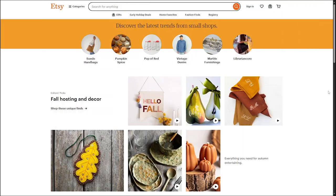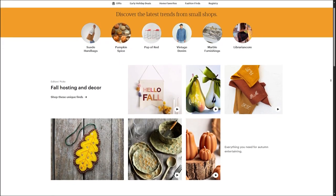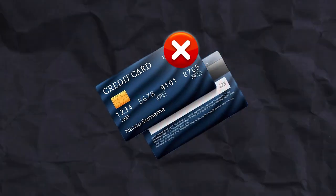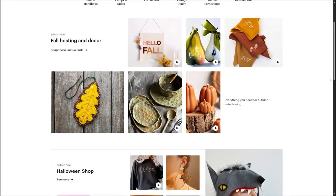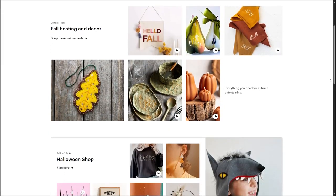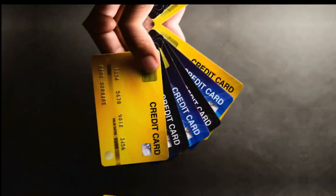Now, if you had a previous Etsy account that has been banned, there are some tips that you need to know before you try to make a new one in order to avoid getting banned again. First, you should avoid using the same credit card that you have used in the previous account that got suspended. And this is actually the most important point. So avoid doing this because once you do this, your account will get banned automatically. So try to use another credit card.